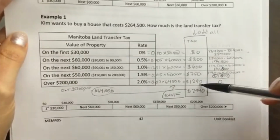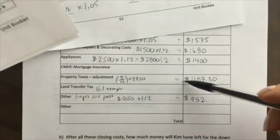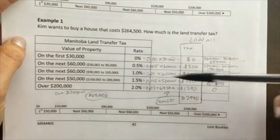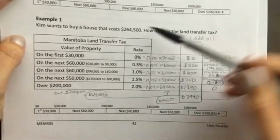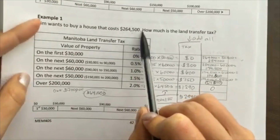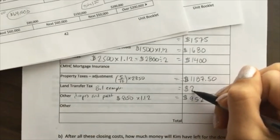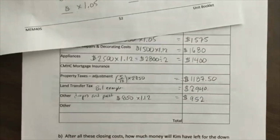We calculated the land transfer tax. Generally, the land transfer tax is not going to be given to you in one of these examples, so you're going to have to calculate it. But this time I'm giving it to you because we calculated it before. So we found out that her land transfer tax is $2,940 on the housing cost she had here. So we're going to add that. Her land transfer tax is $2,940. We know that's from the 8.1 example.